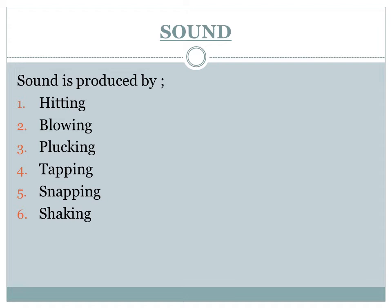Number three, plucking. Number four, tapping. Number five, snapping. Then number six, shaking. Now write these points down.